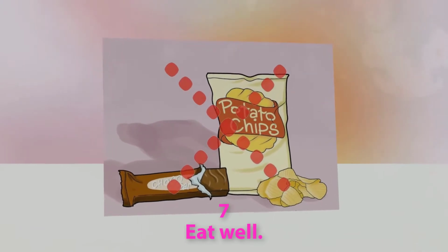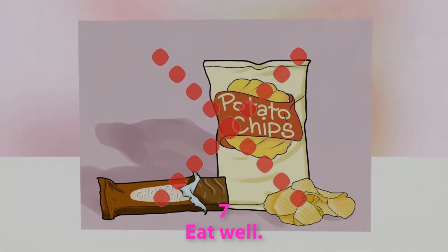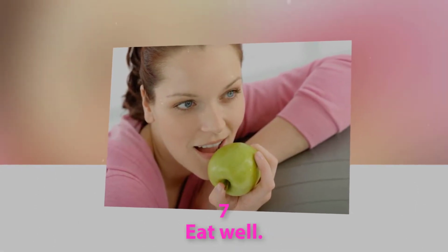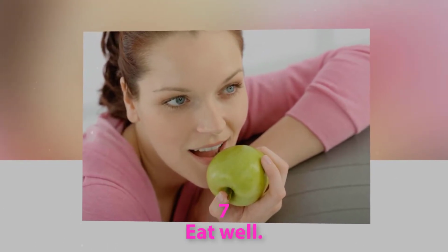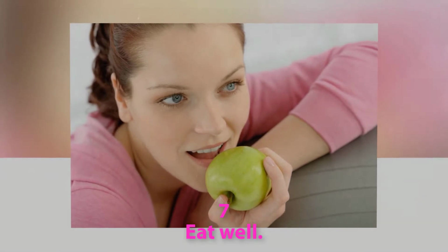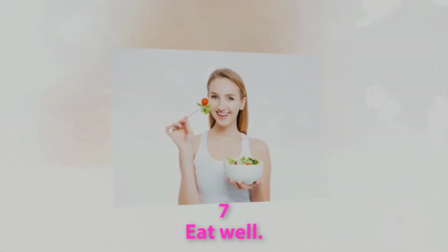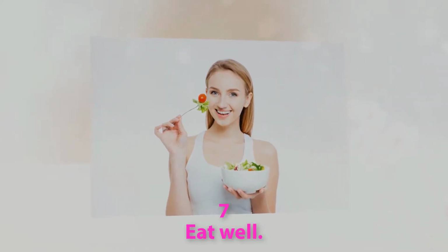7. Eat well. Although it's been proven that chocolate and other junk food don't actually cause pimples, staying away from oily, greasy foods can still have a positive effect for your skin. Pimples form when excess oil clogs up your pores, so limiting the amount of oil that you put into your body in the first place is a step in the right direction. Plus, if your body is healthy on the inside, that will be reflected on the outside.